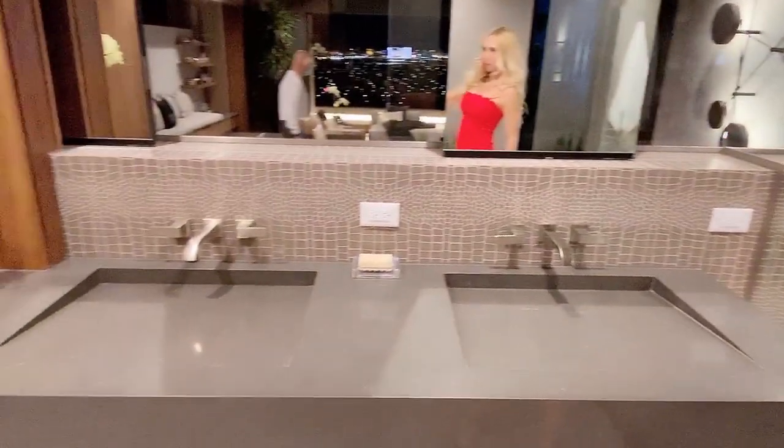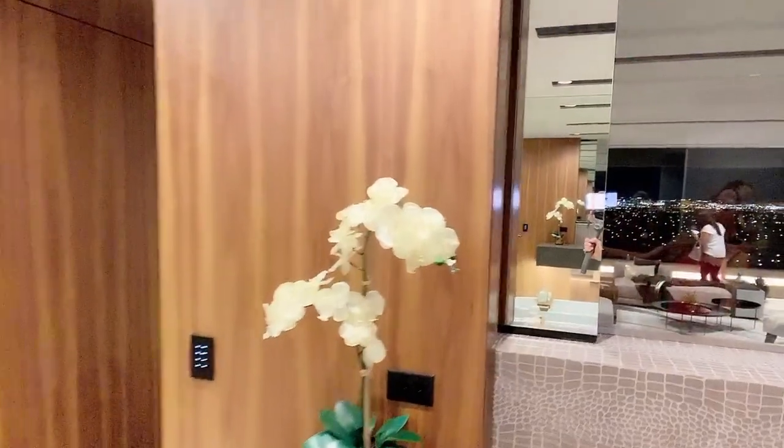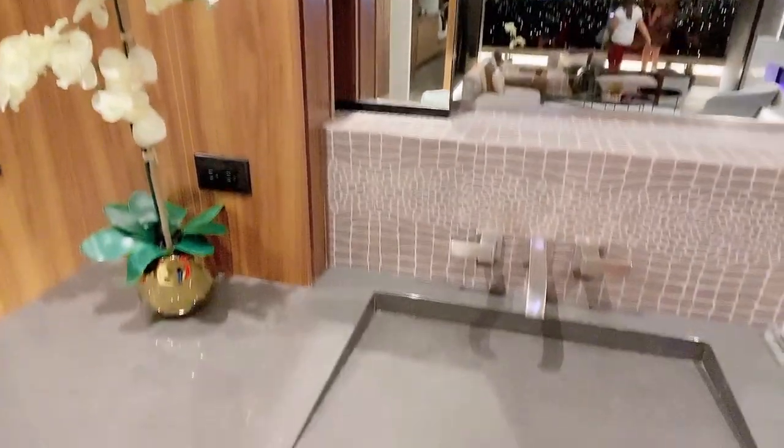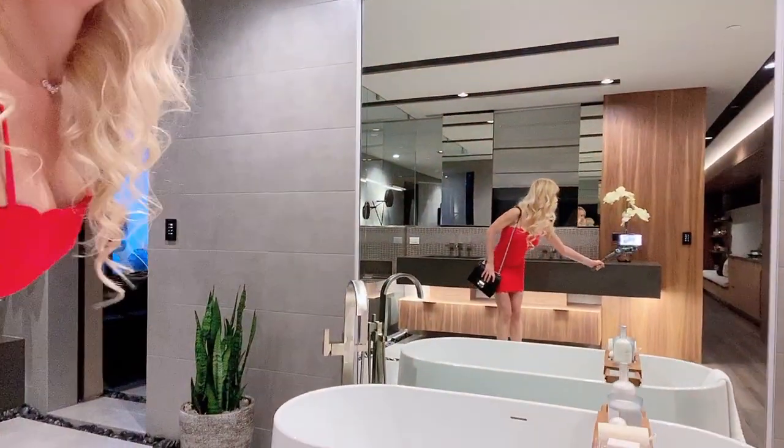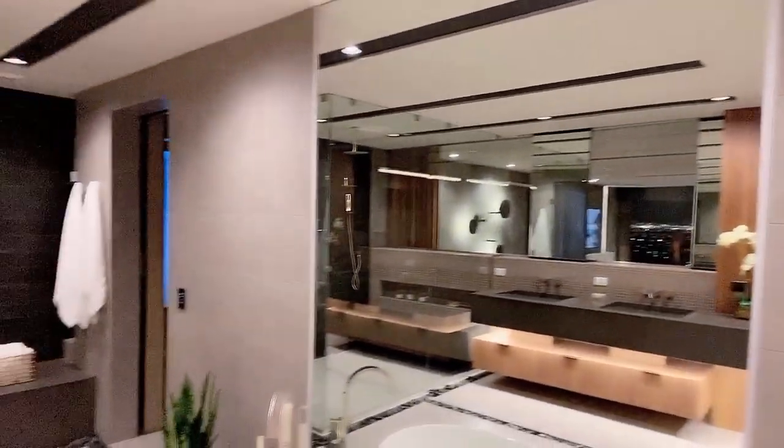Nothing less expected. Well, let me show you. So here are the sinks. I think this is marble. I don't know. I'm not so technical. Freestanding tub. Very popular. Now they got this full setup here for your makeup. Etc. Of course, check out that shower.